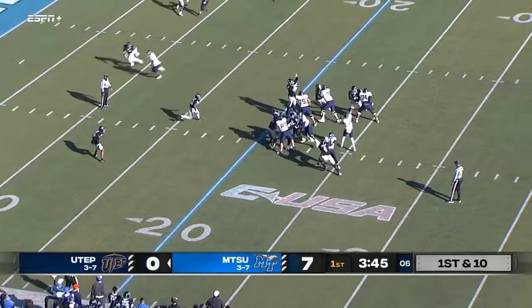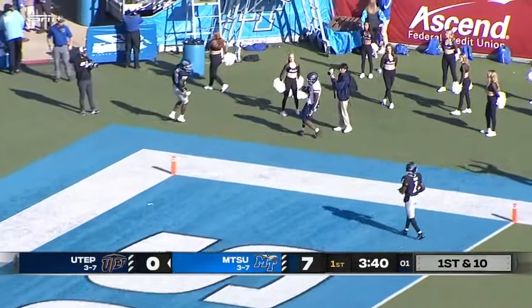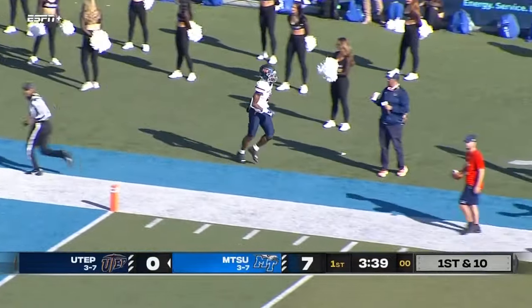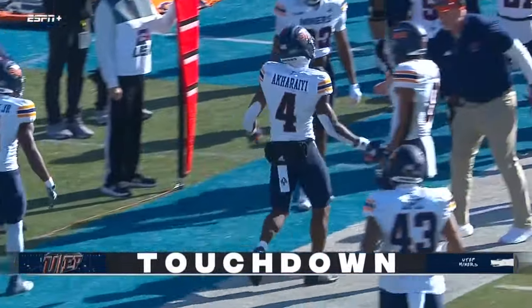First and 10 for the Miners. McConnell looking for the end zone, looking for his man, caught! Touchdown, Kelly Akari. And the Miners strike back.